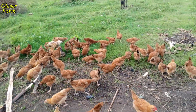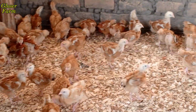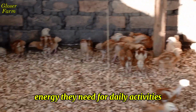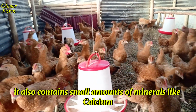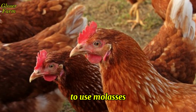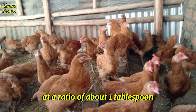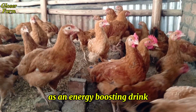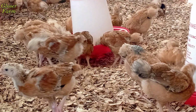Let's discuss molasses, a sweet syrupy byproduct of sugar cane or sugar beet processing. Molasses is rich in carbohydrates, which provide your chickens with the energy they need for daily activities, egg production, and growth. It also contains small amounts of minerals like calcium, iron, and potassium, making it a great supplement for overall health. To use molasses, dilute it in clean drinking water at a ratio of about 1 tablespoon per liter of water. This mixture can be given to your chickens as an energy-boosting drink, particularly during periods of stress such as extreme weather changes, molting, or after vaccinations.